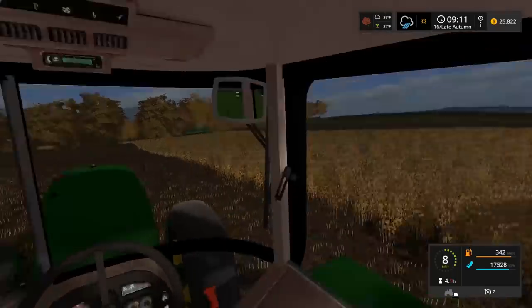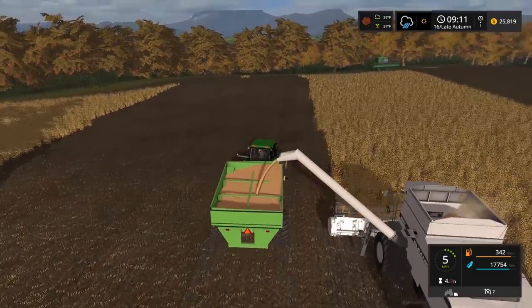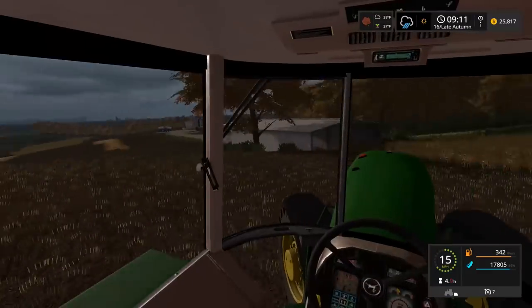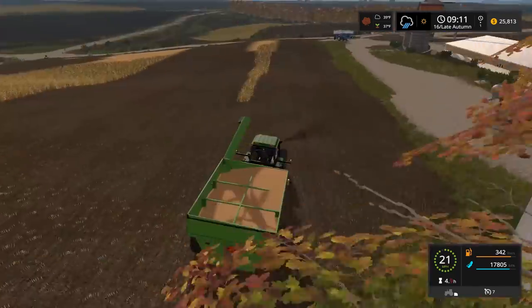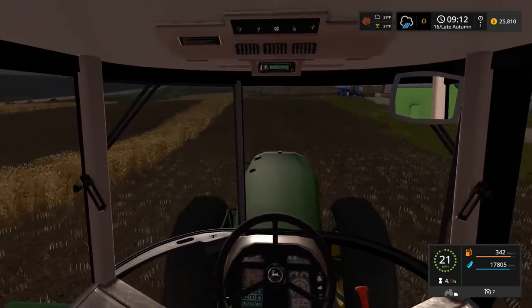Okay, I wonder if it'll fill the 4760. Oh, are we good? Or am I just off? Okay, I was just off a little bit. No, I think we're unloaded. Sweet. Okay, so what I'm going to do is go unload into the gravity wagons quick. And I should start selling this stuff. We'll sell all the beans later because, you know, we're going to get a lot of money for the beans.